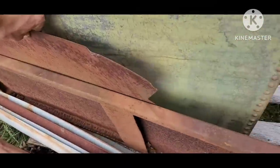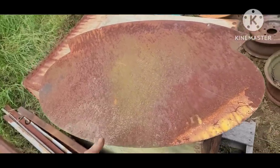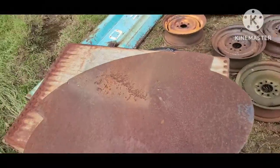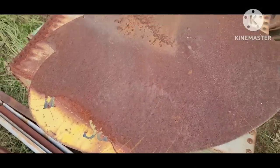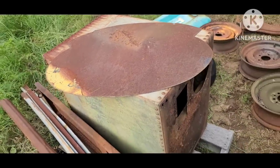I got the toastiest sign on the whole auction, Pennzoil. I don't think there's any, there's a little bit of lettering left on that, but that's it. It was $5, why not?